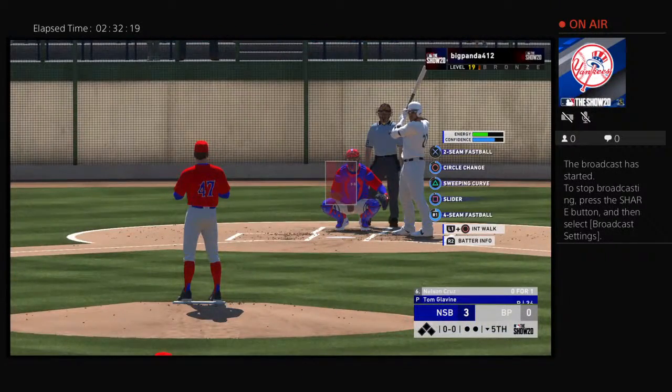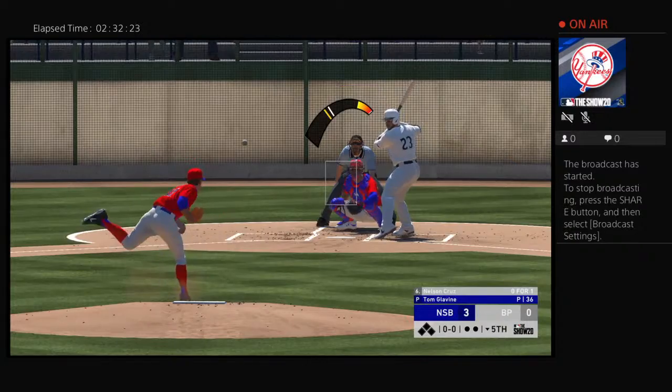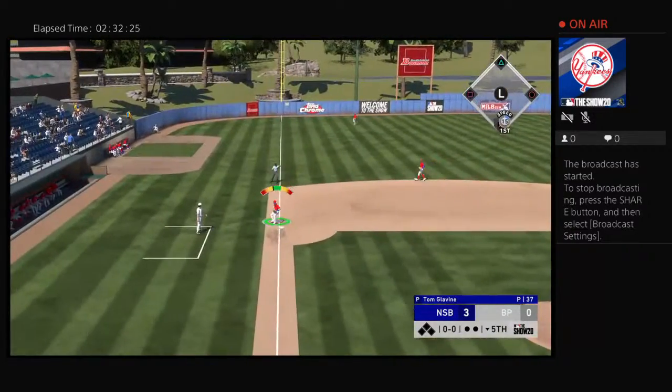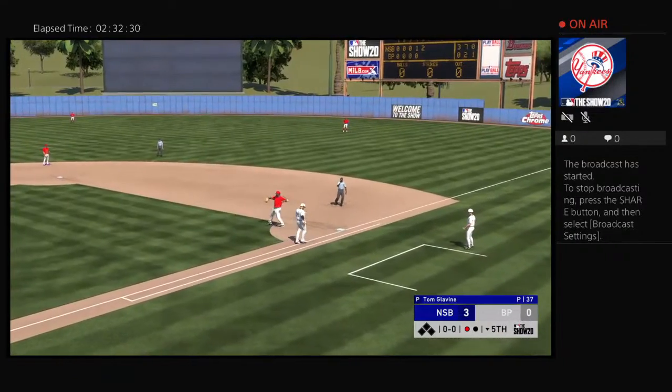Here's Nelson Cruz now. He's 0 for 1 after grounding out in his only trip to the plate so far. And right into the shift. And there's 1 down now.